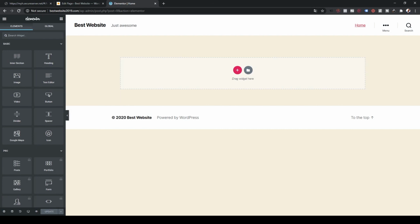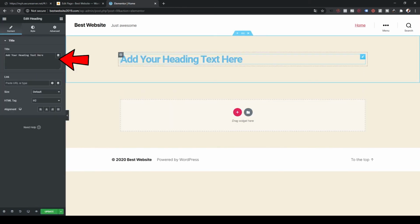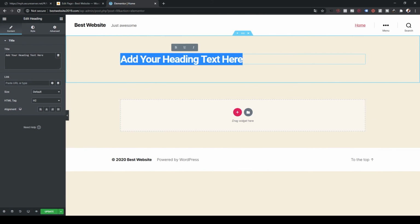All right, fantastic. So here, as you can see, you can just drag and drop whatever feature you want to use: a text editor, a button, if you want to add a button, an icon. So let's drag a heading. You can add a heading over here, for example, welcome to our website.